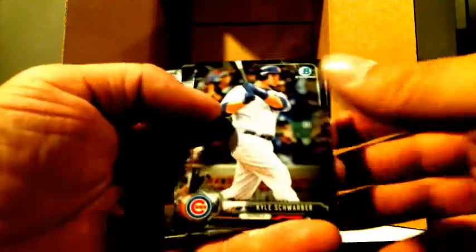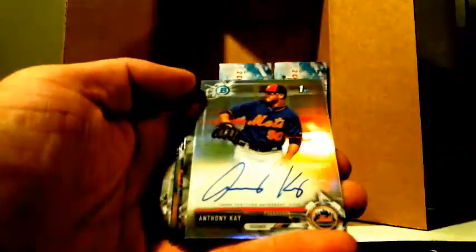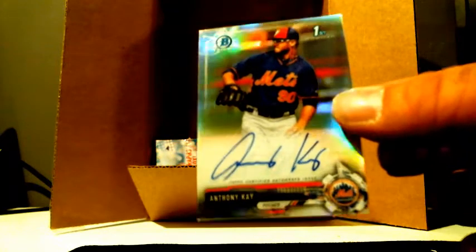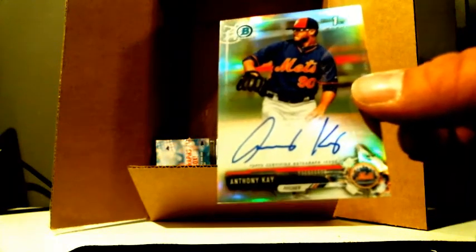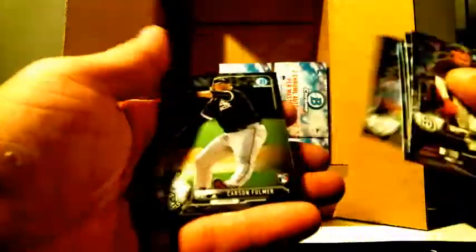of 150. Schwarber, Altuve, Ahmed Rosario, Woodruff, Carson Kelly, Haniger, Britton, Brett Phillips, Keegan Aiken, and we've got an Anthony K refractor. That is numbered 151 out of 499. Will Myers, Raimel Tapia, Jacob Nottingham, Jamie Schultz, Dane Dunning, Manny Margot, and Carson Fulmer.